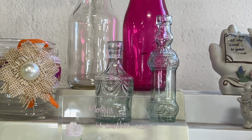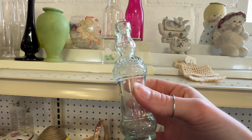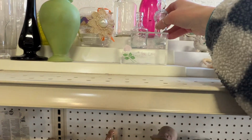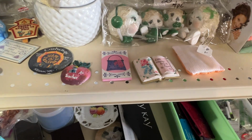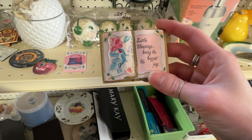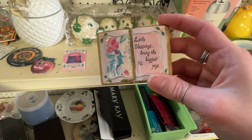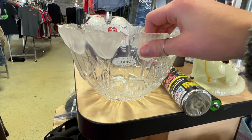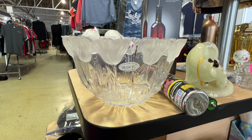They were so cute, so small, and would be perfect for gifting to a new mom, a little bud vase for as their little babe gets older and picks mom flowers. And then I just loved this little magnet because it's always important to remember that little blessings bring the biggest joys.